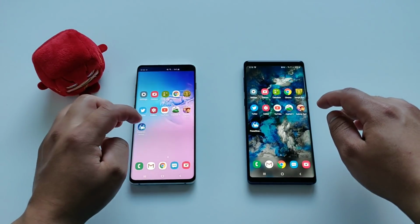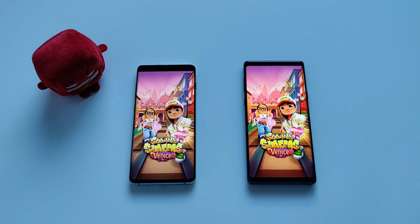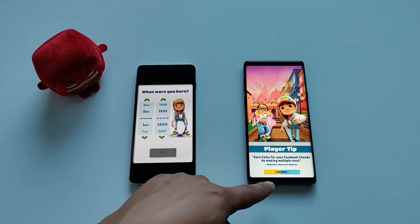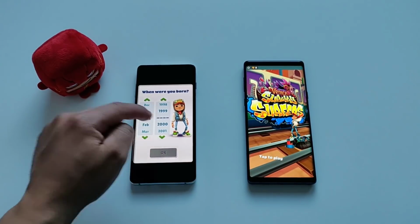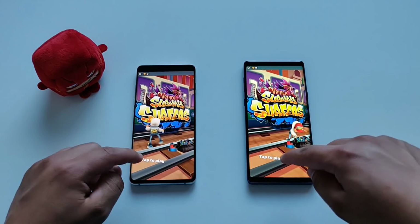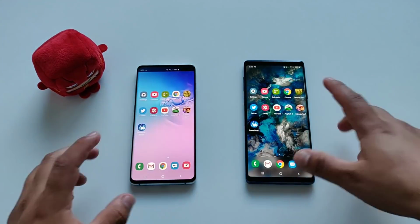And next will be Subway Surfers in 3, 2, 1. And it looks like it's going to finish on the S10 Plus first, but you never know, the Note 9 could catch up. Oh, it hasn't even started loading. Okay, there it is. Go ahead and just pick one. Press OK. I guess I forgot to do all this before I loaded the game, but it did load first on the S10 Plus. So let me go ahead and press play on both of them. And then we'll come back to this. Let me go ahead and press home.